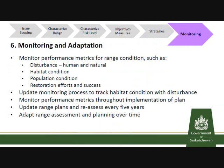The final of the 6, the monitoring and adaptation. Even though it's the province's responsibility to report monitoring results, we are obviously going to require support from land users to gather the information.